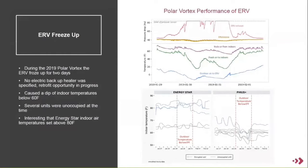And so on the right-hand side in that top chart, you can see the green bar showing the temperature of the fresh air to the indoors. And you can see that dipping below freezing a couple of times when that unit froze up. And that caused a dip in the indoor temperatures below 60 degrees Fahrenheit.